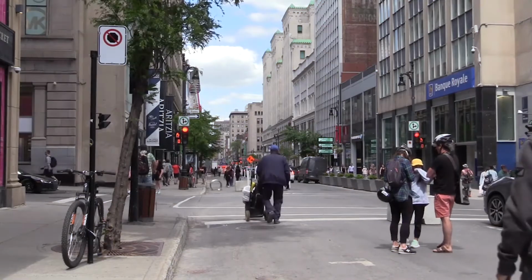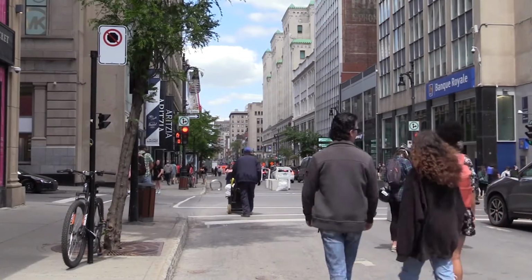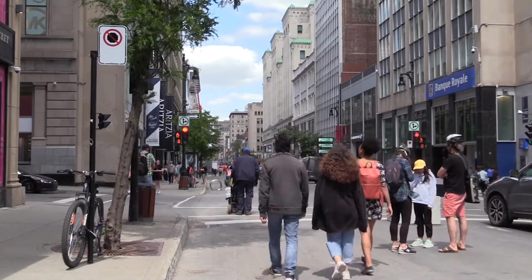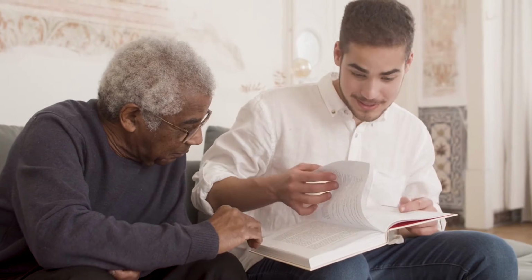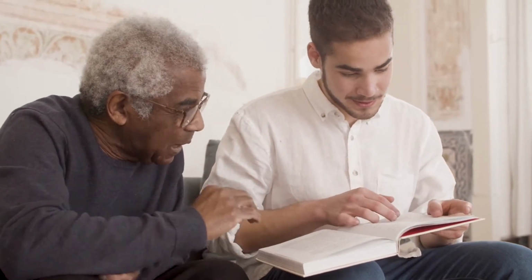Our memories are an integral part of who we are, but as we age, our memory declines. For many older adults, the decline becomes so serious that they're no longer able to live independently, which is one of the biggest fears adults have as they age.